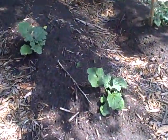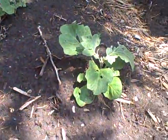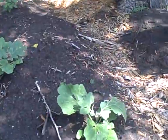This is our eggplant row, where we have 2 eggplants that survived of the 5 plants that we put in the ground. Seem to be doing all right.